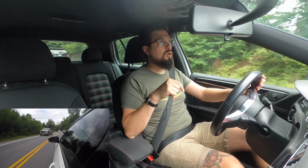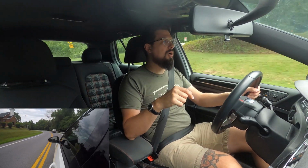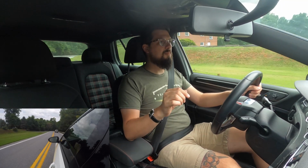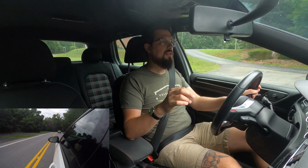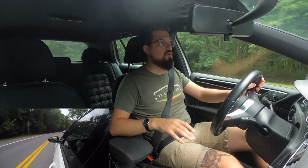I am actually, though, more comfortable in the seat on a long car trip in our ND Miata than I am in this. And that really just comes down to the bolsters, not the overall comfort of the seats. And certainly this is a much more comfortable vehicle overall to do a road trip in than an ND Miata, especially for someone my size.